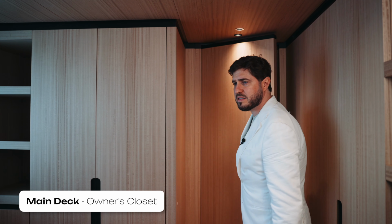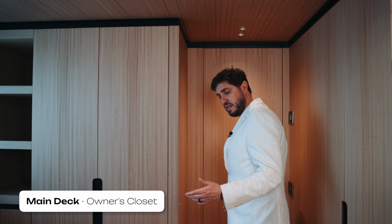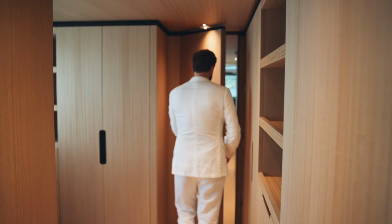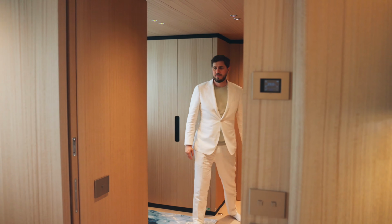This is a massive walk-in closet for a boat this size. Two things I really like about it. Over here you have a fold-out desk, and the other thing, you have two doors between the owner's cabin and the main deck salon, which really gives you privacy and quiet.